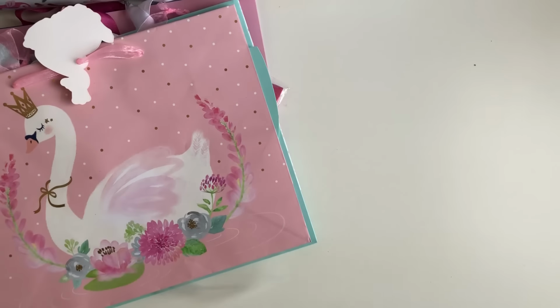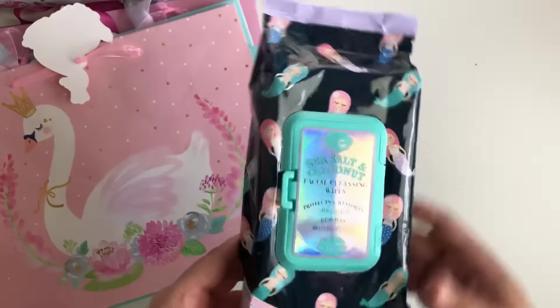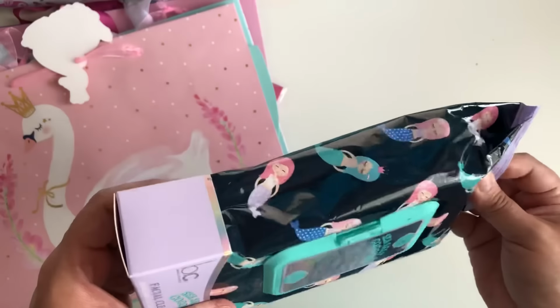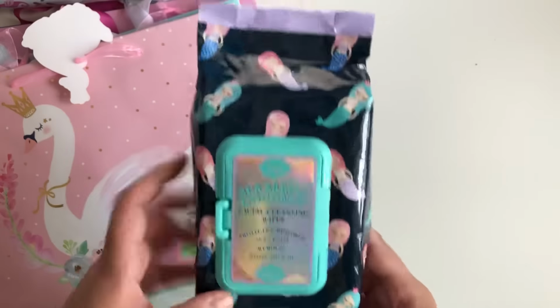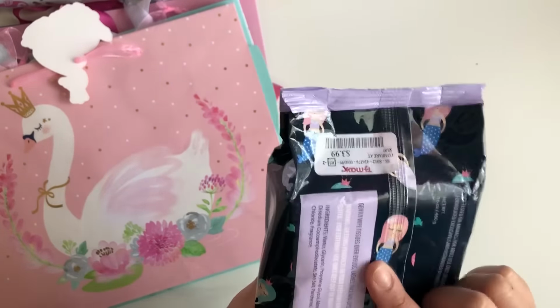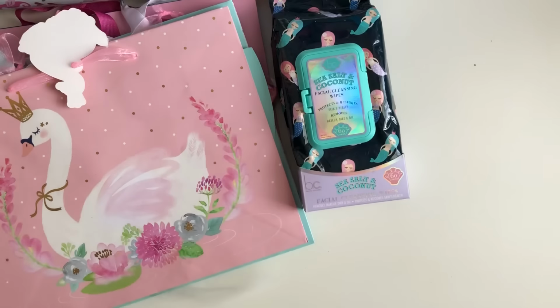And then I found these cute sea salt and coconut facial cleansing wipes. But you guys, look at the packaging on this. It's little mermaids with cute little lashes. I'm not quite sure what I'm going to do with this. If I'm going to keep it for myself or if I'm going to gift it. But this was $3.99. But the packaging was definitely what got me. So adorable. And then I picked up these cute little mini party hats.